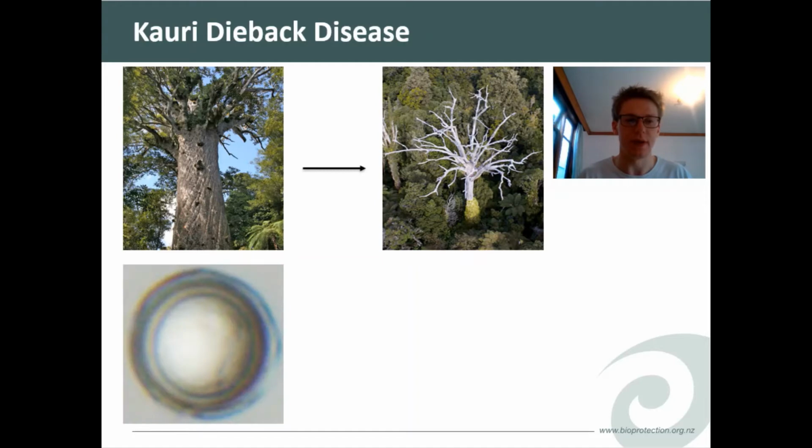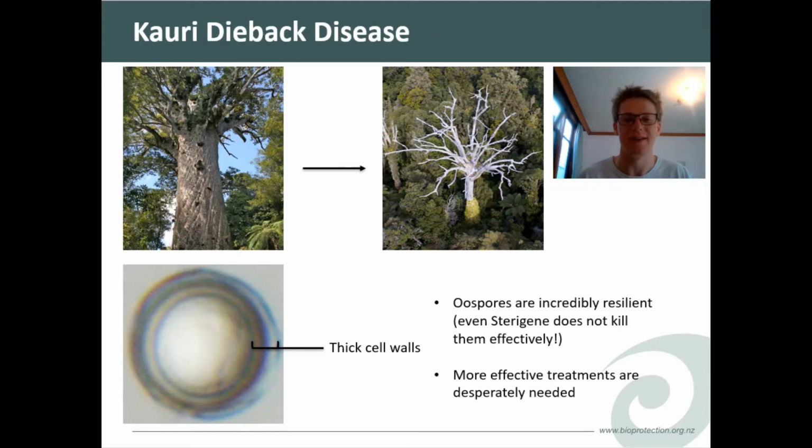One of the big challenges of controlling Kauri dieback disease is a survival spore, or oospore. These are found in the soil and get spread by people's boots and equipment. The challenge with oospores is they have thick layers of cell walls, and that makes them incredibly resilient. Only bleach is truly effective at killing oospores, and the more environmentally friendly disinfectant Sterigene that we use at the moment doesn't kill them very well when they're in the soil. That's a problem because that's where they're normally found. And so more effective treatments for oospores especially are desperately needed.